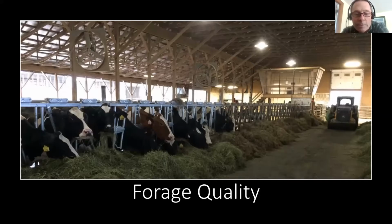But clearly there was a preference based on palatability and forage quality as to which hay cows were choosing over the other.